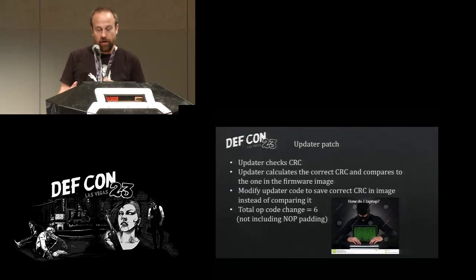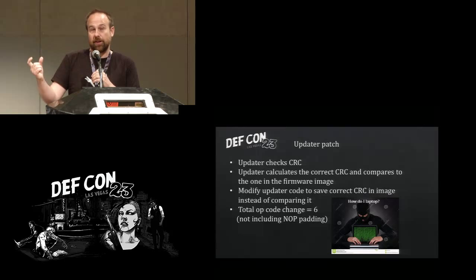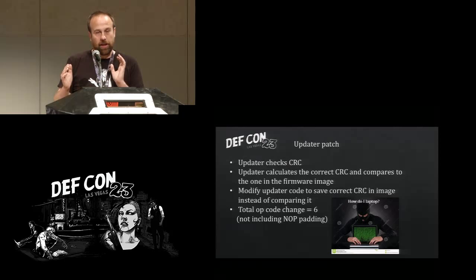When you first run the updater, it has this firmware image as part of the updater, and it'll check the CRC, make sure that everything still works, and then pass it over to the modem. So all we did was change all the checks: instead of doing a compare and a branch if not equal, we recalculate the CRC and replace it in the firmware image before it passes it along to the modem, where the modem does its own CRC check. To do complete arbitrary firmware updates, we only needed to change 6 opcodes in the firmware update utility, not including patching out NOPs for the branch opcodes. There weren't that many changes at all to get this working.